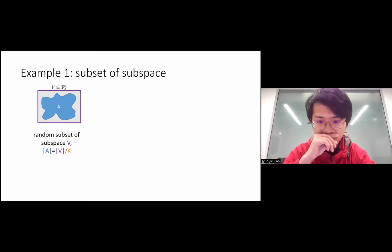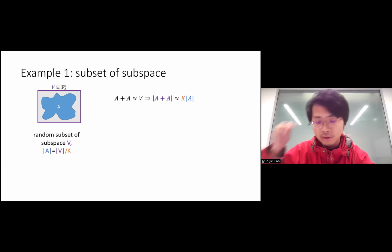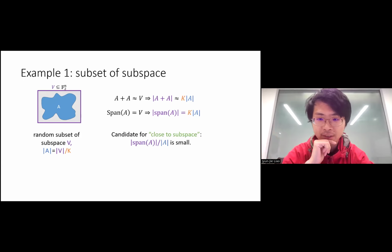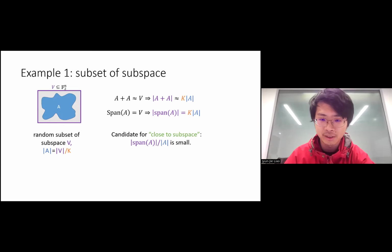The first example of a set with a small doubling constant is a random subset of some subspace. If we consider a subspace V and take a random subset A of V with density 1 over K, then A plus A is roughly the whole subspace V, so the doubling constant of A is exactly K. In this case we have a nice property: the span of A also has size roughly K times the size of A. So a natural candidate for the notion of being close to a subspace would be that the size of the span of A is not much larger than the size of A.